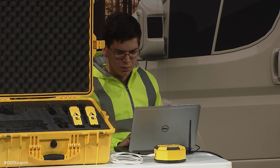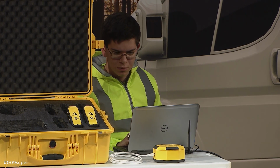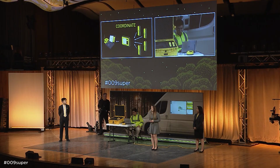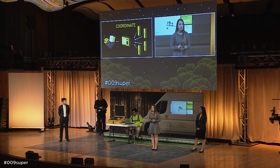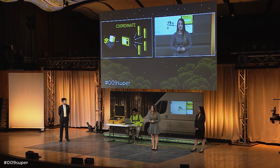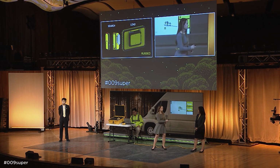So for example, he may choose to redirect some of his searchers in order to better target the area where something was found. Coordinate gives search and rescue teams the ability to view their mission in real time and make confident, data-backed decisions on how to carry out a search.